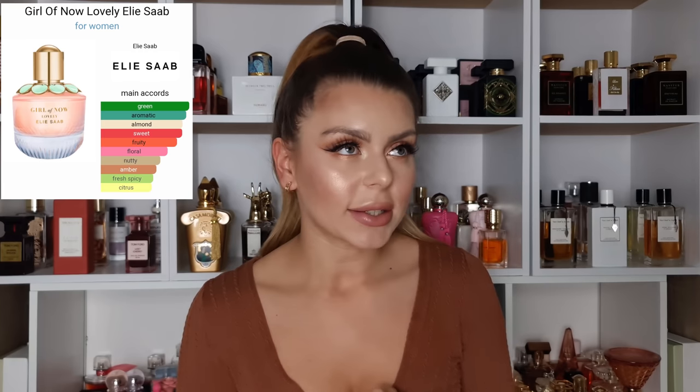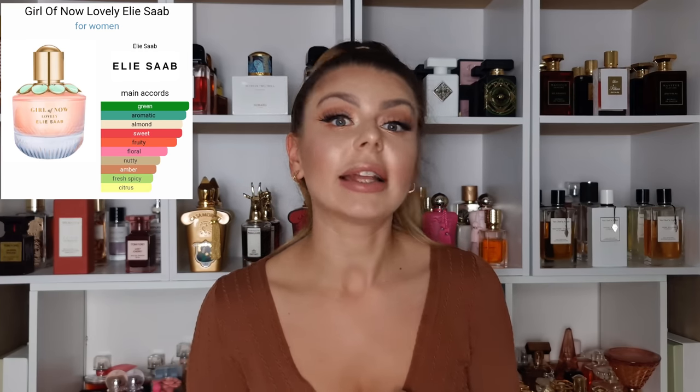The first fragrance here is from ELIE SAAB, from the Girl of Now collection, and you know that I really like Girl of Now. This one is Girl of Now Lovely. I tested it a couple of weeks ago, I believe, and I really liked it. It's Girl of Now, but in the opening you have something crisp, something fresh without necessarily being citrusy. I think it has some pear, some mandarin orange, and some mint. For me it wasn't minty to the point where I don't like it. The opening was very crisp, but not in a bad way. I really liked it.